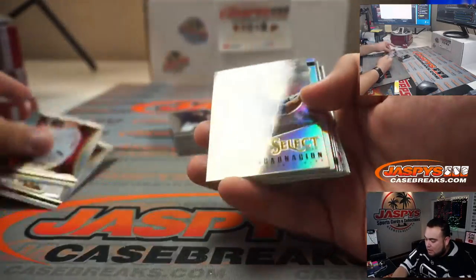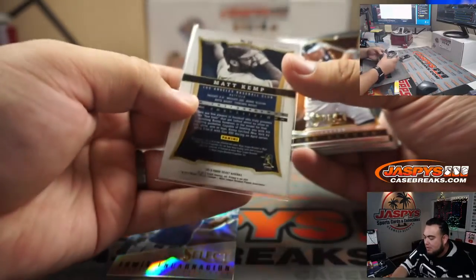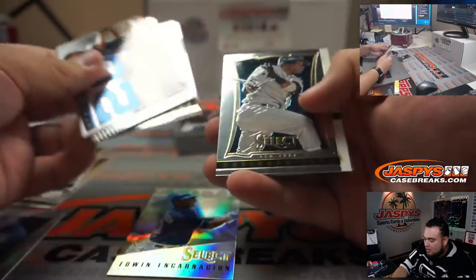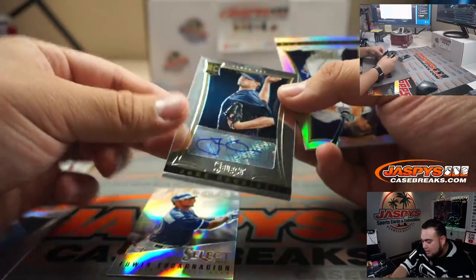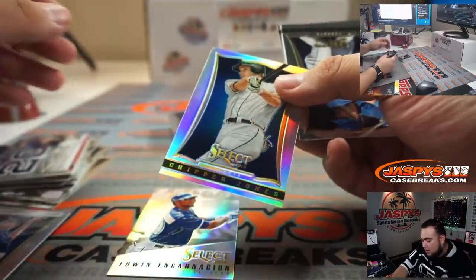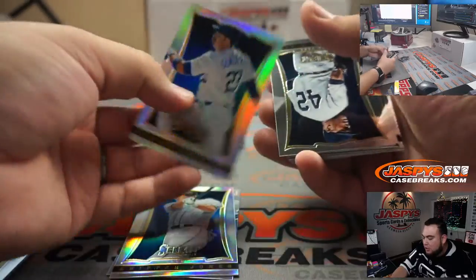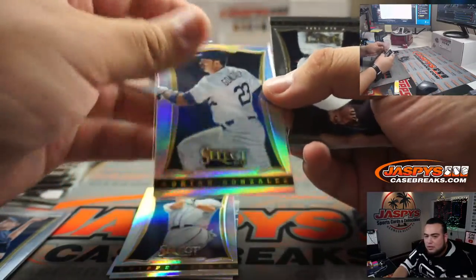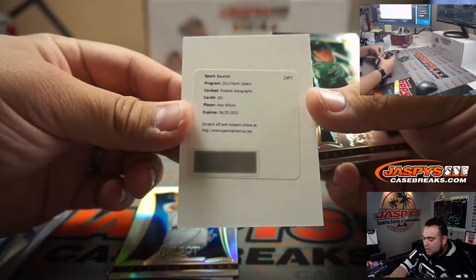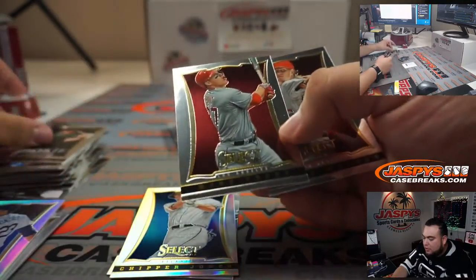Alright, guys, good luck. You got an Edwin Encarnacion and a Matt Kemp. Remember 2013 season? Matt Kemp. Out of 500, this Jake Odorizzi for Tampa Bay. And we got a Chipper Jones silver. We got an Adrian Gonzalez. Nice couple of silvers here for the Dodgers. Went to Walt. We got a redemption. Alex Wilson rookie autographs. I'll have to look back at the checklist to see who that goes to. And a Mike Trout base.